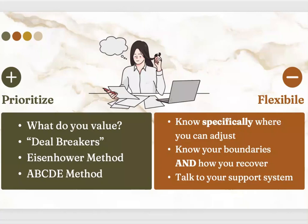The next thing we have to talk about with prioritizing, especially in grad school, is also flexibility. As much as we would like to always be able to prioritize perfectly, there are times when we have to be flexible and we have to acknowledge that we have to figure out which of our priorities we can deal with in that moment. So my first piece of advice is to know specifically where you can adjust. So really thinking about, what in my schedule can be moved around, where can I find adjustments?